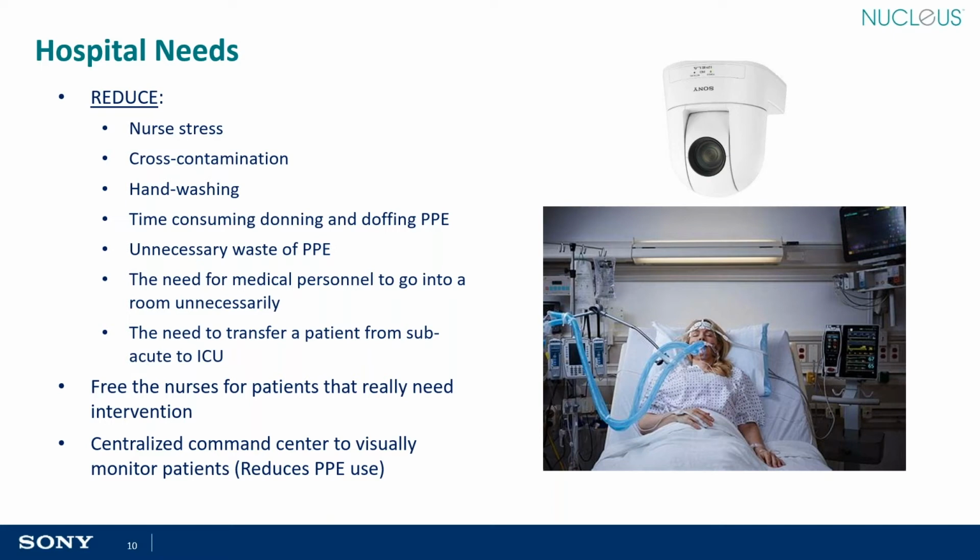Cross-contamination is a big issue. As you go in and out of rooms, people are washing their hands 20 to 30 times. Additionally, you're really working against the clock, because it's very time consuming to gown and degown your PPE, not to mention the waste of those PPEs.